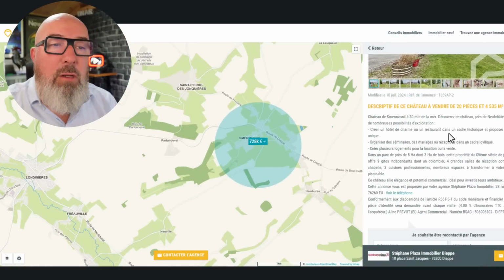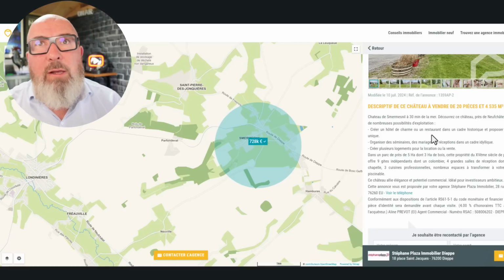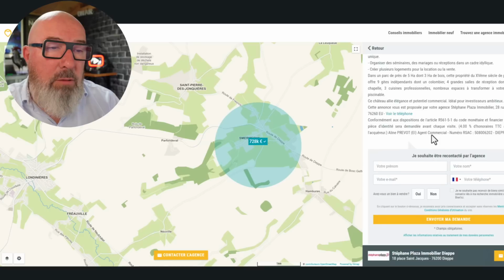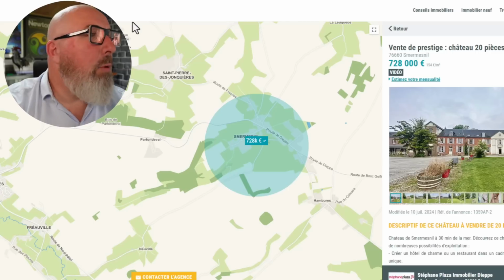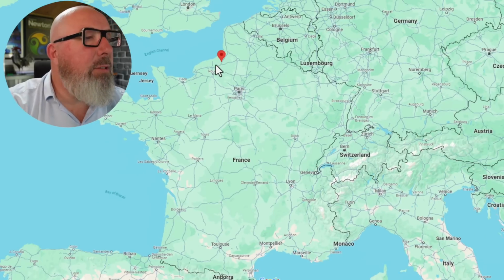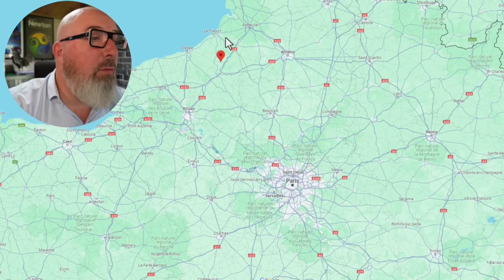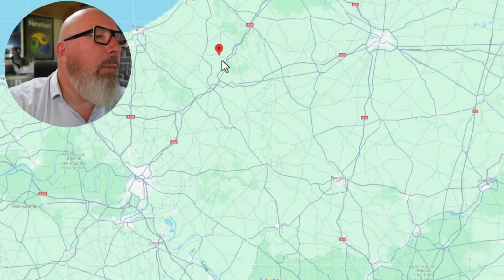30 minutes from the coast. Yeah, 5 hectares, of which 3 is woodland. 5 hectares, 12.5 acres. So there you go, and that's on the market at €728,000. And this property here is situated in the top end of Normandy. You can see here, here's France, right up here, not too far from the other one. It's actually a bit even further north than the other one, to be honest. This is the Normandy border before you hit the Nord, Hauts-de-France, sorry.